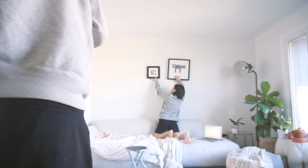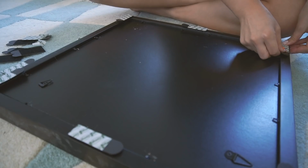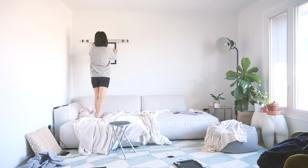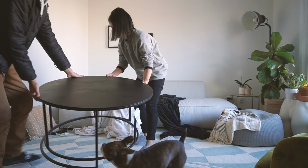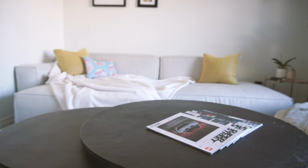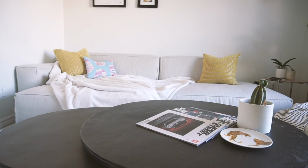Doesn't it look weird? Up here, it needs a lot more color, I would say. The art that I put up is very small. We got this coffee table as a temporary thing as well. It's not the coffee table that I really like.